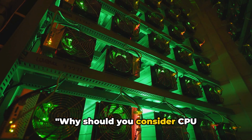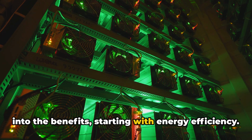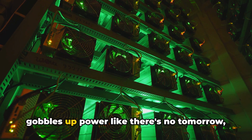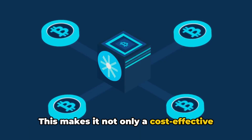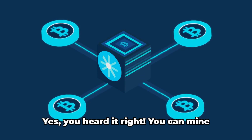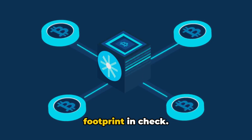Why should you consider CPU cryptocurrency mining? Well, let's dive into the benefits, starting with energy efficiency. Unlike traditional GPU mining that gobbles up power like there's no tomorrow, CPU mining is a more power-conservative method. This makes it not only a cost-effective choice, but also a more sustainable and environmentally friendly one. Yes, you heard it right. You can mine cryptocurrencies while keeping your carbon footprint in check.